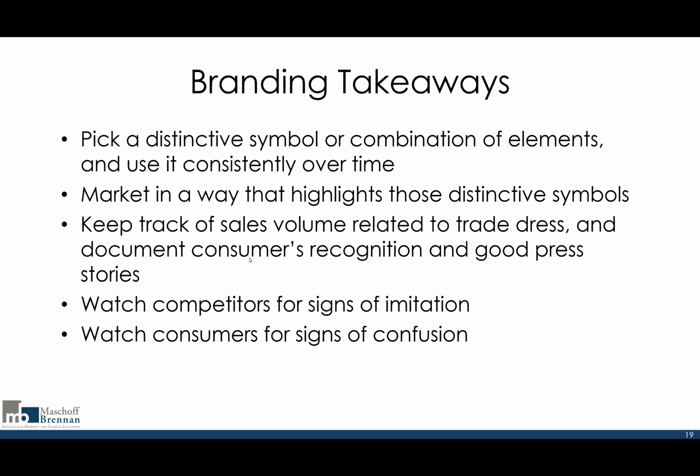And I think one of the most important things you can do is just be careful and mindful of being consistent and trying to use your trade dress over and over again in connection with your marketing, with your packaging, with even your business cards, your colors in your website. And I think the more consistent you are, the easier it's going to be down the road to prove that you have a strong trade dress.